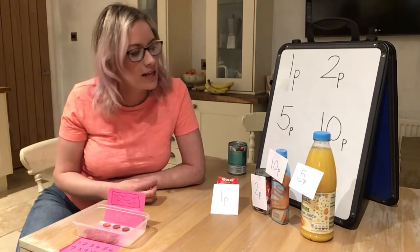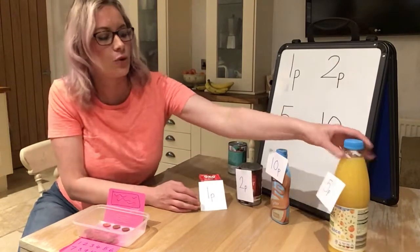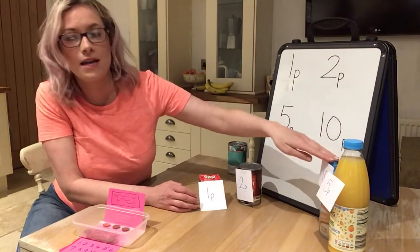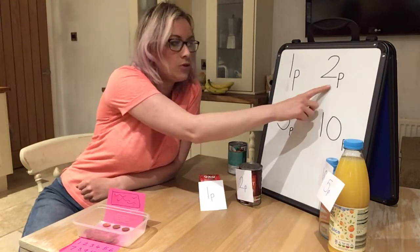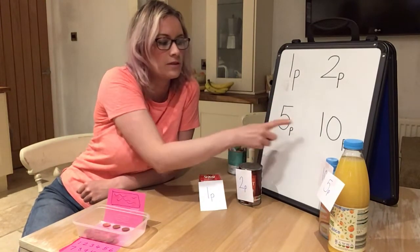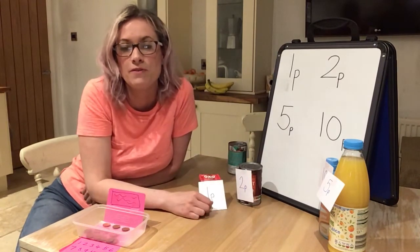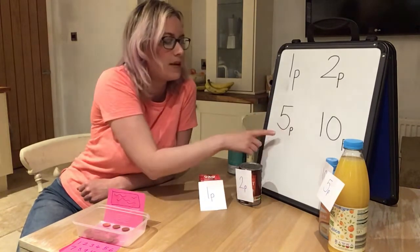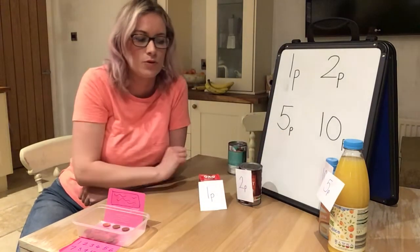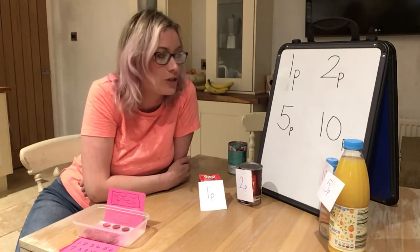So the coins we like the children to be familiar with once they're in reception are these coins here. So again, if you've got some at home, you could pick out some 1p coins, some 2p coins, some 5p coins, and some 10p coins. That's plenty for them to be focusing on to begin with. So in reception, 1p, 2p, 5p and 10p coins. Obviously, if your nursery child's ready for this, you can move on to this step too.